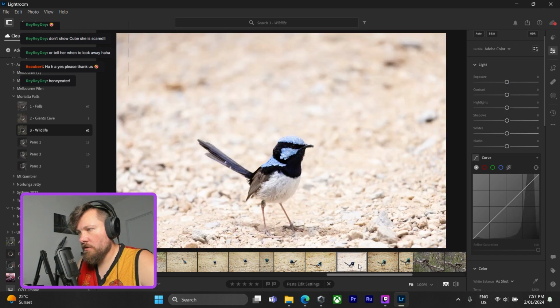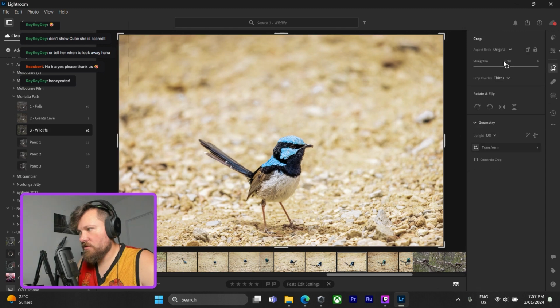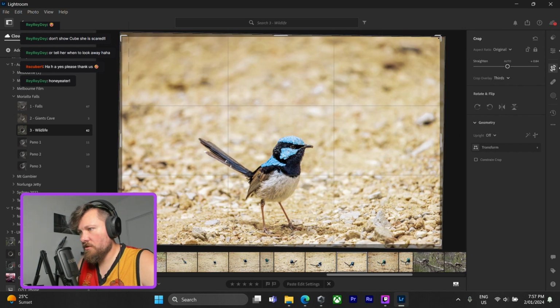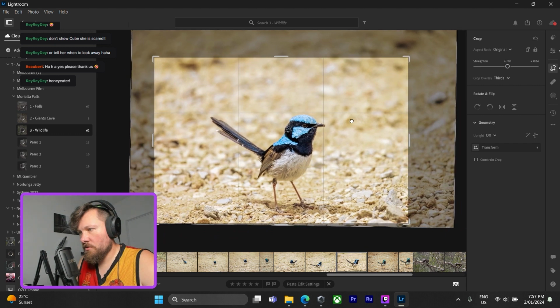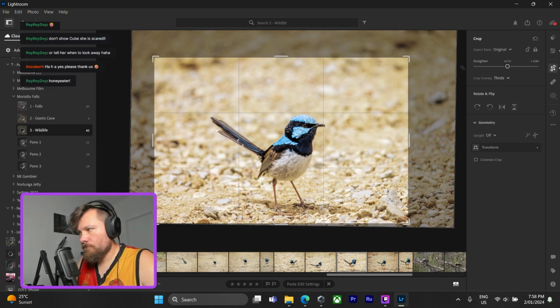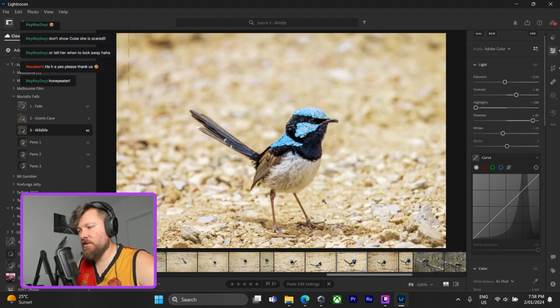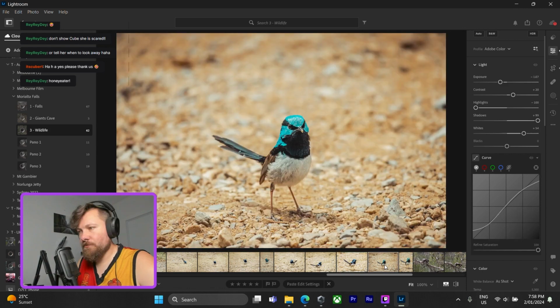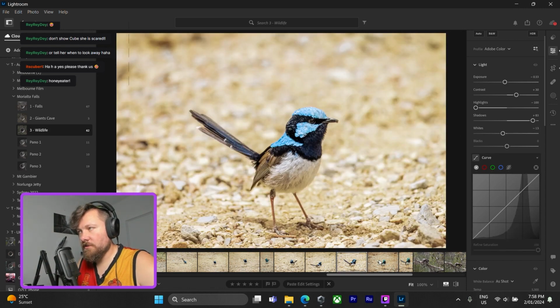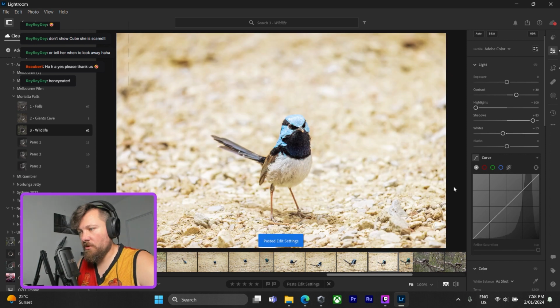Alright, there we go. Let's get this one a little bit straighter and a little bit closer. There we go. Now the question is, is this good enough for me to put into competitions? I'm not entirely sure. I'm not sold on that yet. We can see here we got a different edit. I was doing these before and I'm not sold on the blue. I think the blue's too unnatural in those ones.